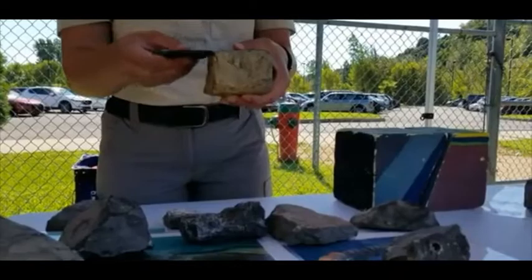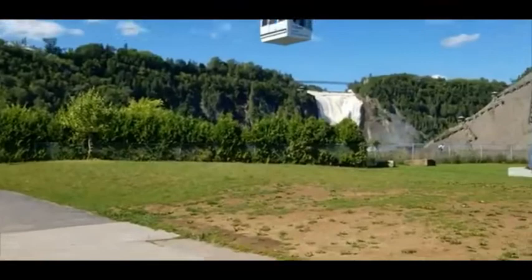And if you look behind you, you can see a big pile of rocks on the side of the fall. On the right side? Yeah. Okay, yeah.